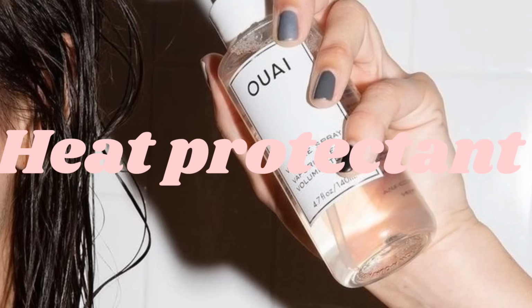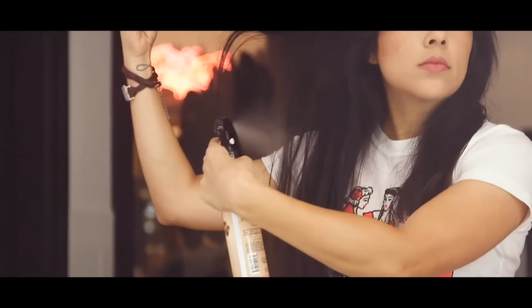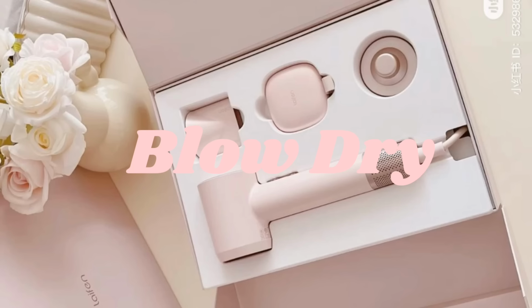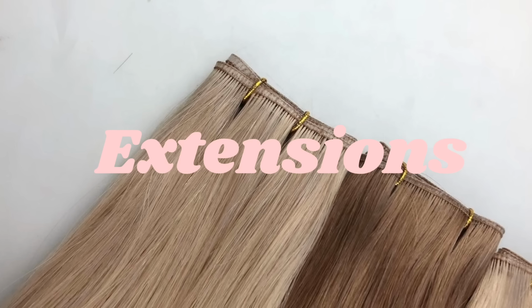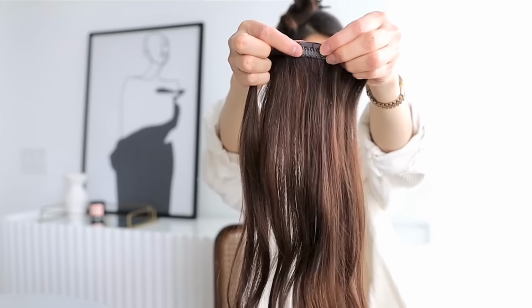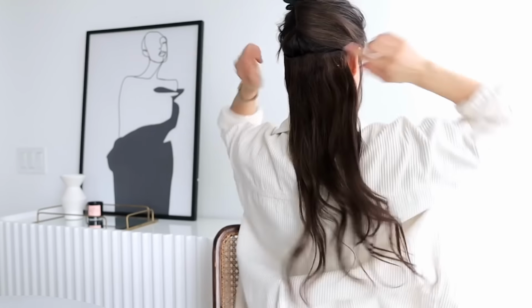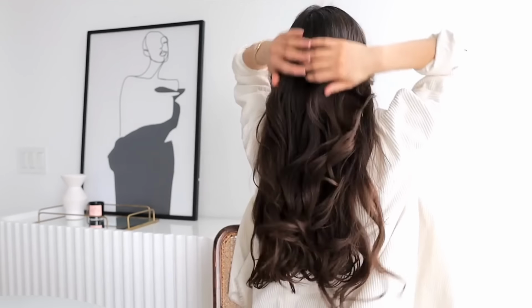Step 2. Heat protection. Apply a heat protectant spray or serum to your hair to shield it from damage caused by heat styling tools. Step 3. Blow dry. Use a round brush while blow drying your hair to add volume at the roots and smoothness throughout. Step 4. Add extensions. If you want length or the look to add volume, feel free to pop in some clip-in hair pieces. Try human hair clip-in extensions since they can be heat styled, washed, and reused over and over again.